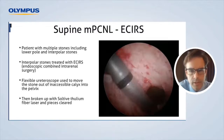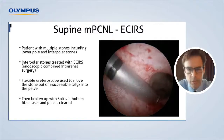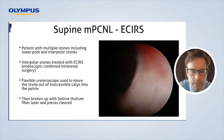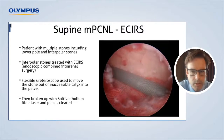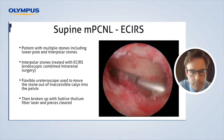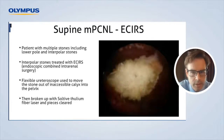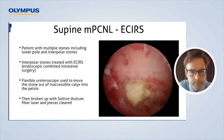The mini PCNL approach allows for ESRs, where we place a ureteroscope up in a retrograde fashion. Here we can see we're looking into the kidney with the mini nephroscope, and then the ureteroscope is being passed below by one of the surgical assistants. A stone in a parallel calyx is found and pulled back into the renal pelvis. Now we can get at it with the mini nephroscope and remove it.